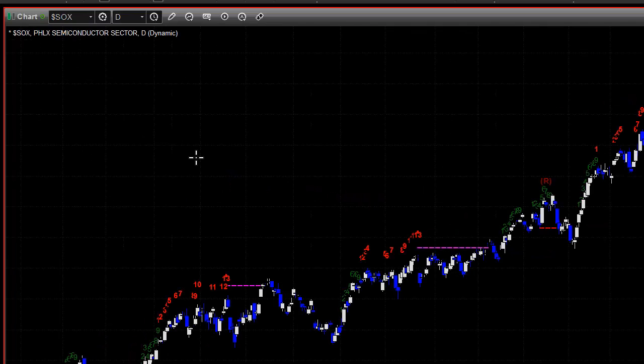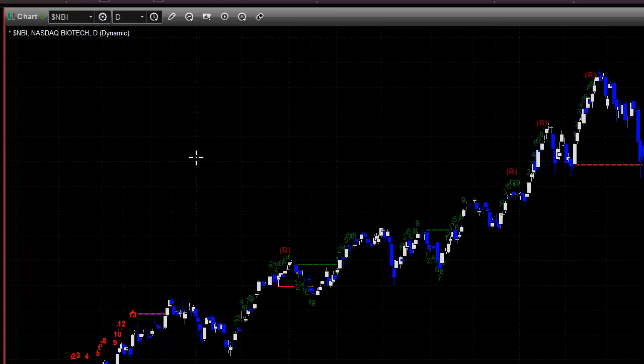Let's take a look at the SOX index. This is the semiconductors. Made a new high for the close here on Friday. This is going to have a sell signal here. It's going to be 11 bars up. Could be within 2 days of getting a sell signal if it just makes new highs again.